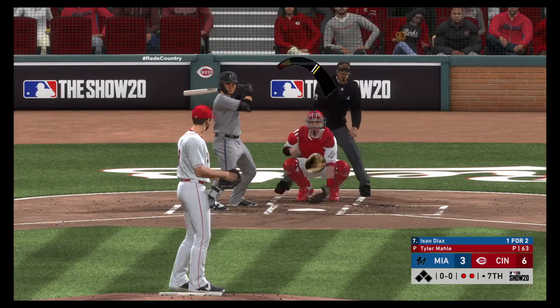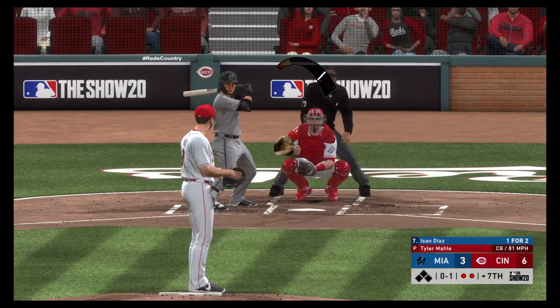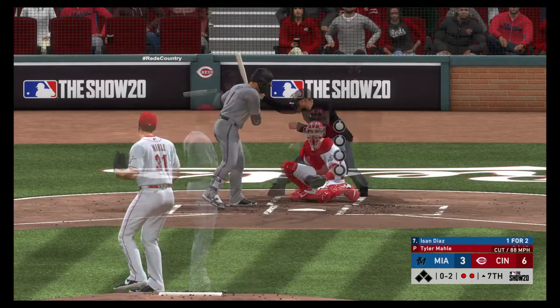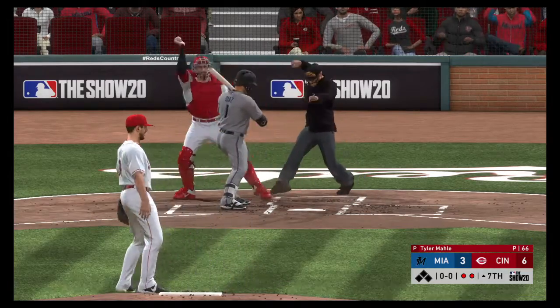Digging in and looking for more, Isan Diaz. He's working on a 1 for 2 game so far. Big breaker that time as it catches the inside for a called strike. Oh, can't spot the cutter any better than that. 0-2 now. You've got to cover the whole plate now. Got him looking, and that'll do it.